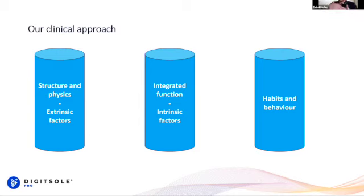But then on the outskirts of this, we have habits and behavior. One of the things that we see empirically in the clinic is that people tend to understand that we have these extrinsic and intrinsic factors that have to be aligned, but making them able to actually integrate the ideas and the exercises and the behavior into everyday life, and tackling those habits that they have and might need to change, is sometimes, and often, the most problematic part of the therapy.